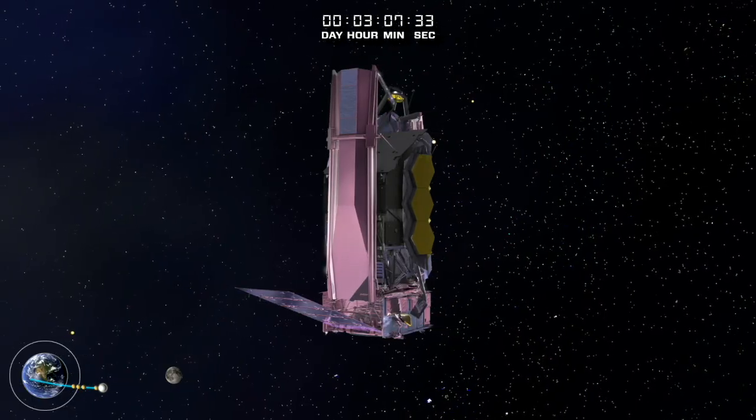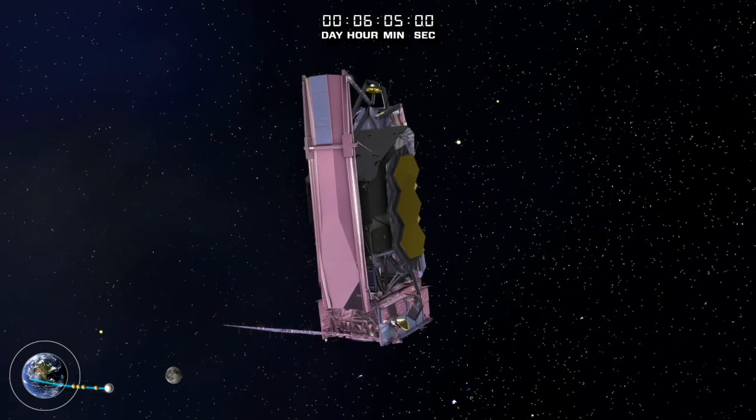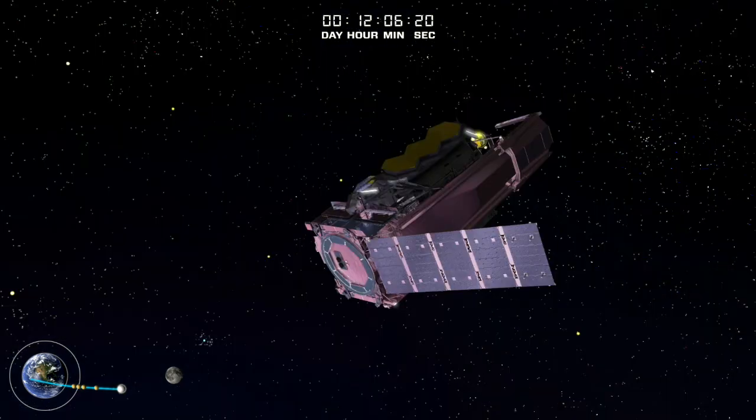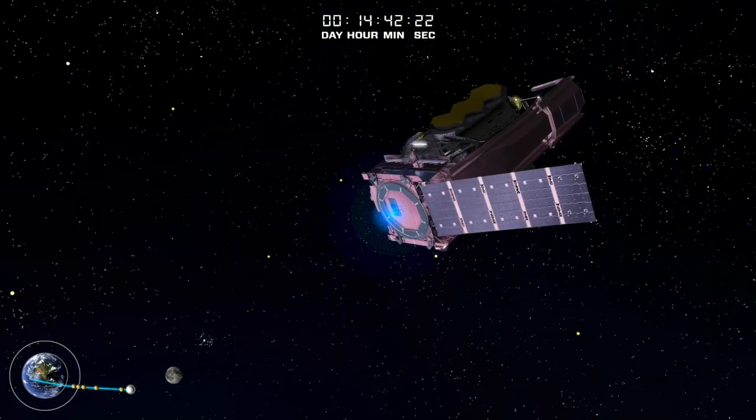So what we do is, based on all that tracking data that we get from the ground, tracking us for a while, we will fire our propulsion system. And really what we're talking about is meters per second of velocity change. We're at kilometers per second of velocity, and what we're doing is just small tens of meters per second. So it's really, really small velocity changes that'll dial us into going to L2 exactly right.